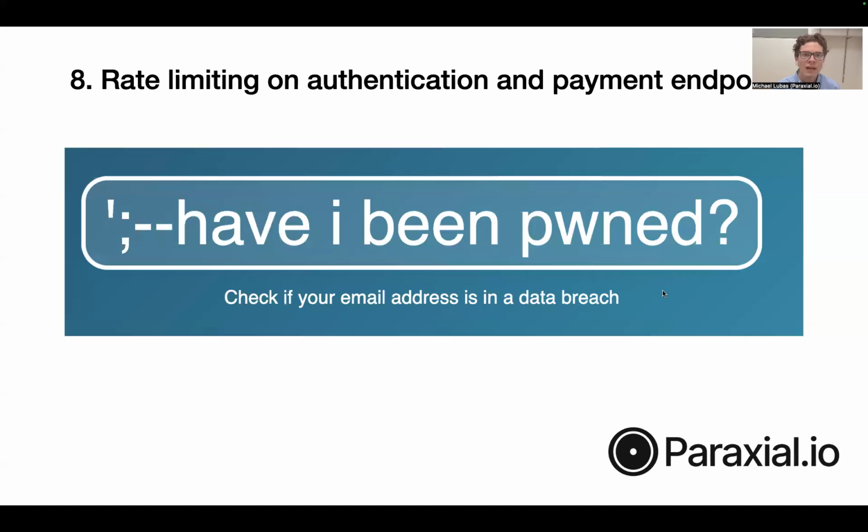Okay, number 8, rate limiting on authentication and payment endpoints. What I want to stress here is that if you have an authentication endpoint, like email and password for login, or you have a payment endpoint, that's a very attractive target for attackers. For example, for the authentication endpoint, you're eventually going to get hundreds of thousands of login attempts per hour, where they're looking for users that reuse their email and password across accounts.